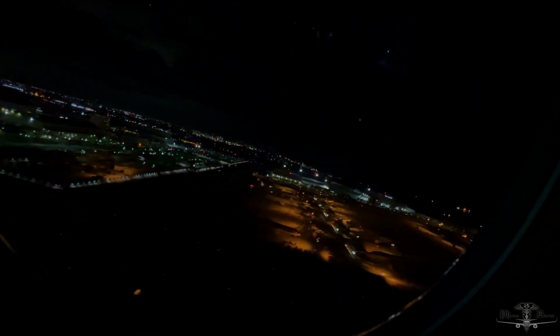Singapore 35 Heavy, wind 180 at 6, runway 24 left, cleared for takeoff. Cleared for takeoff, runway 24 left. Singapore 35, SoCal Departure, good night. SoCal Departure, Singapore 35 Heavy, good night.